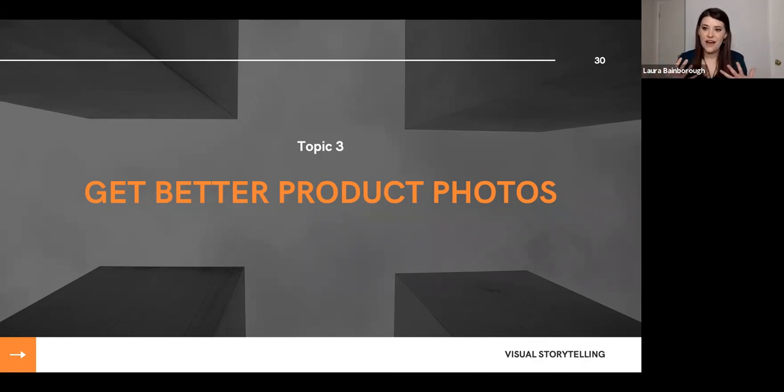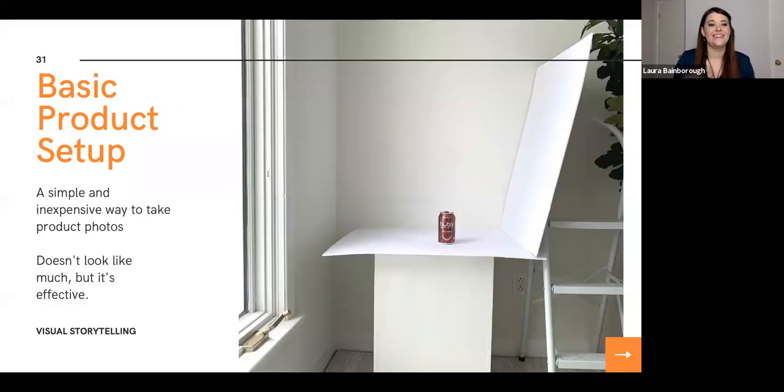So I'm going to show you a way that you can take these product photos very simply, very inexpensively, and if you need to send them out to clients or whatever, this will work out great. So basic product setup. I know it doesn't look like a lot, but this is the simplest way that you can take a really quite easy and clean product shot.